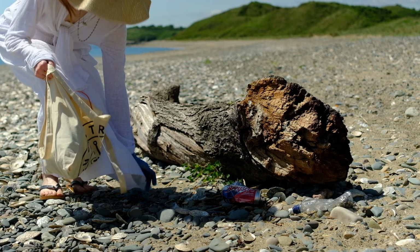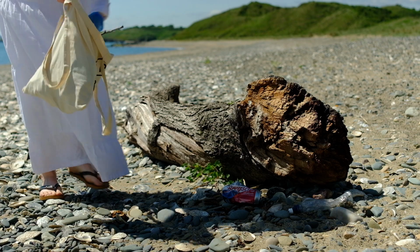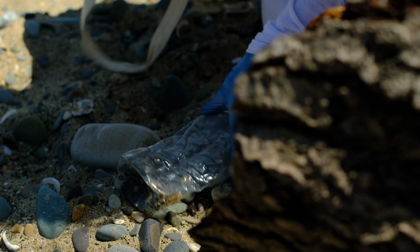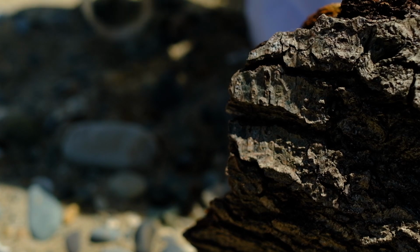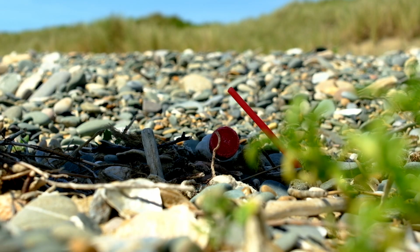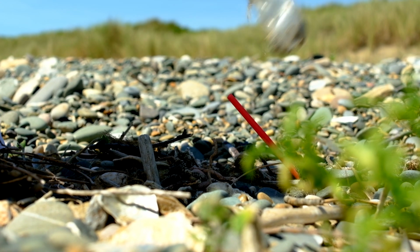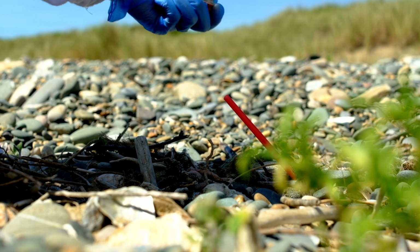The problem with plastic is that many marine organisms can't distinguish plastic from actual food. So the animals eat the plastic, and then they often starve because they can't digest it, and yet it fills their stomachs up and prevents them from eating real food.